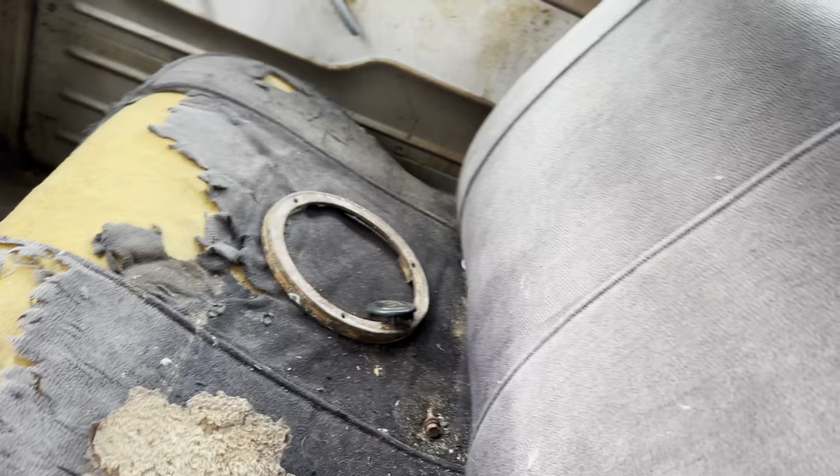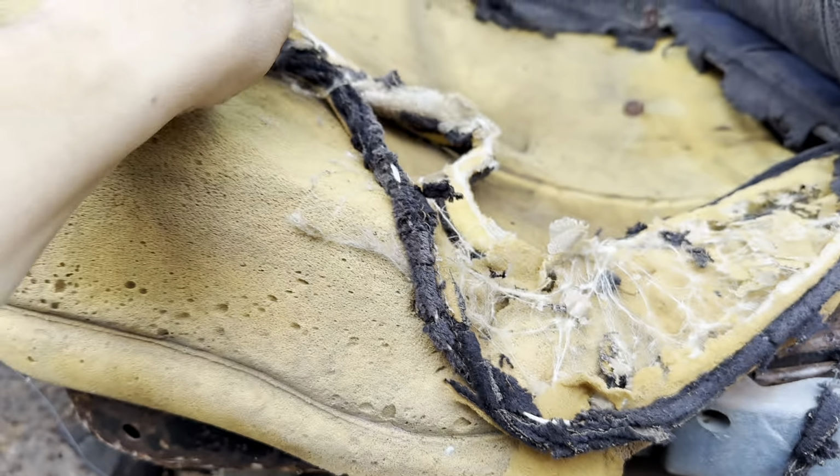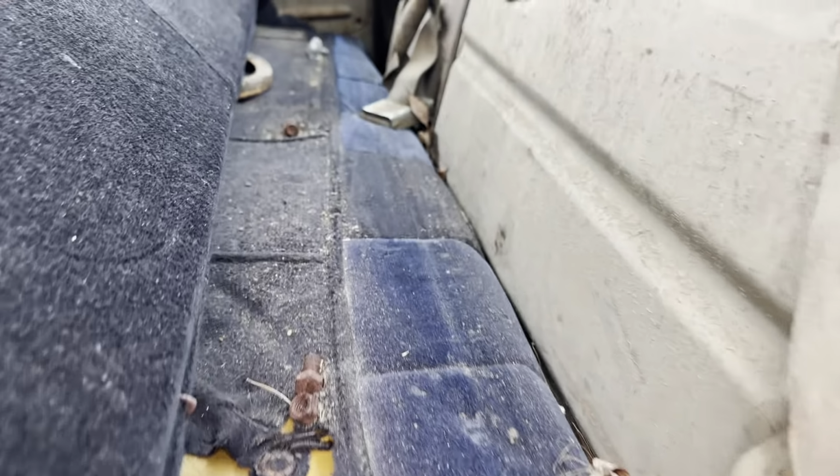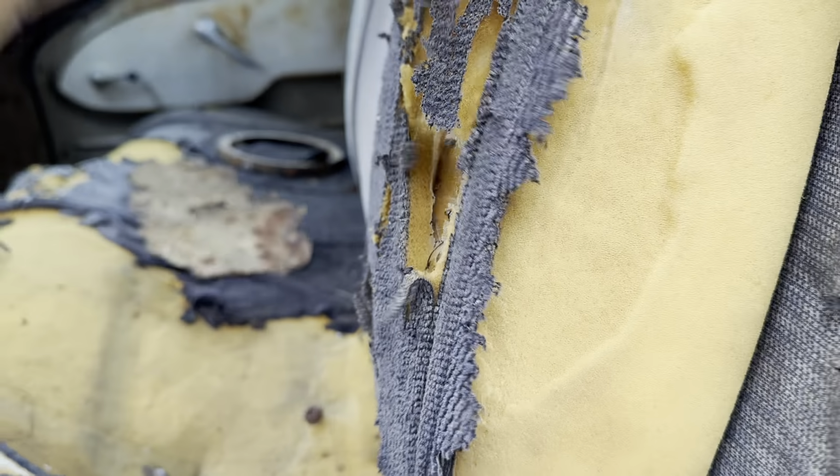What's weird is the fabric does not look like a '63 style fabric, but I'm pretty sure it's the original bench seat. Oh, maybe this was just a cover. Hold on. Well, I don't know. Let's see here. No? I mean, if it was, they put it in professionally. Looks like it was pretty nice at one time. That blue with the black, that's pretty cool.